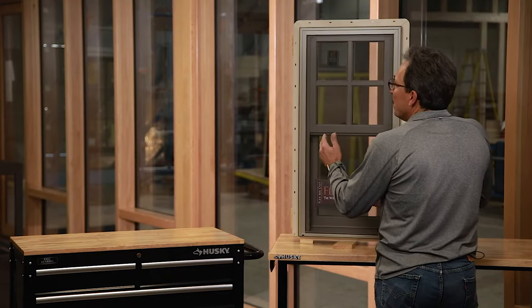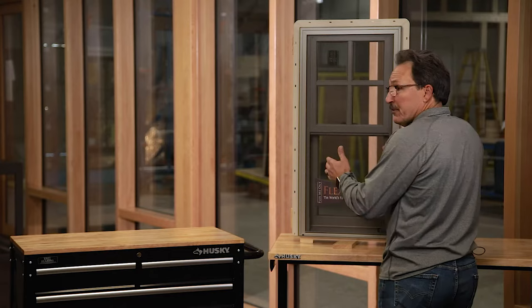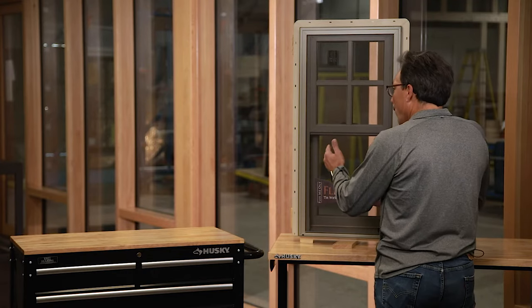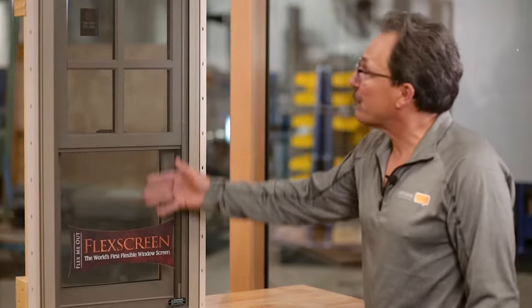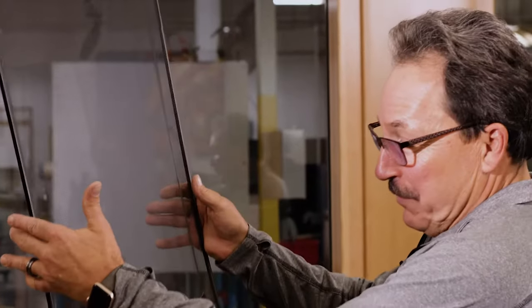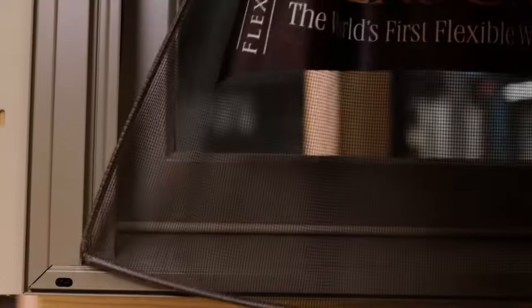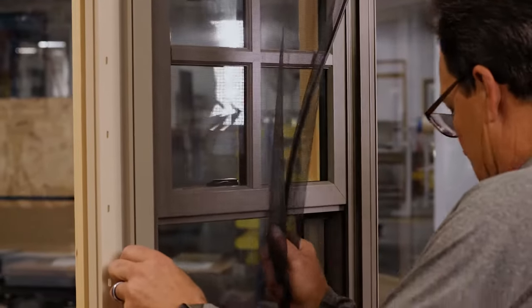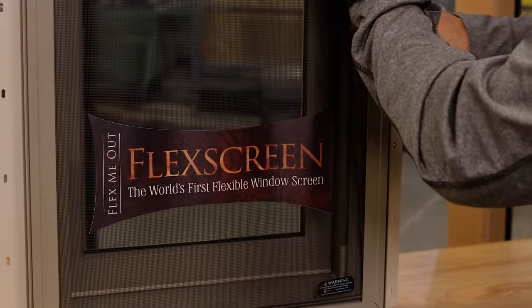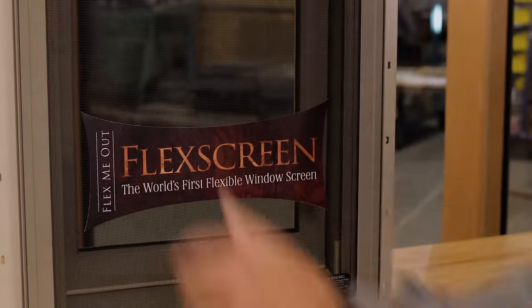The Flexscreen has a rigid frame that is flexible, so you could install and remove it, and it will fill the entire opening and give you a solid screen. What we're going to do with the Flexscreen is reduce the outside perimeter, get it flexed in the opening, release it, and it flexes.